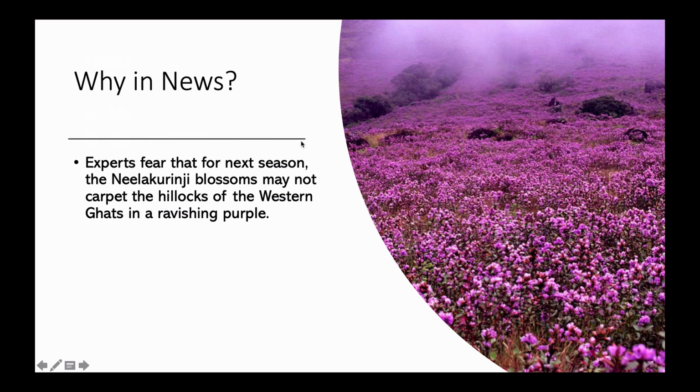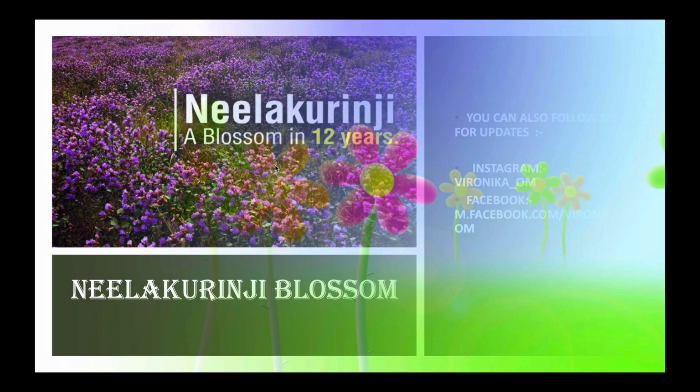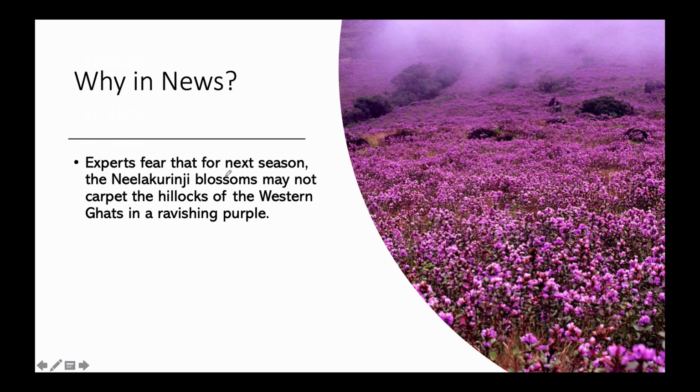Now, as you can see in this picture, this is how they look when they bloom. Neelakurinji, Neela means blue. It is in the news because environmental experts have feared that for the next season the Neelakurinji blossoms may not carpet the hillocks of the Western Ghats in a ravishing purple. The Western Ghats, where they are majorly found, may not see them blossom in the next season. So this is not next year, this is next season. You should note that here.